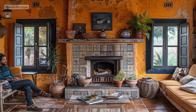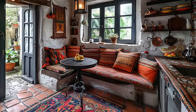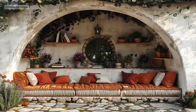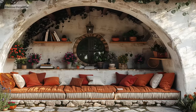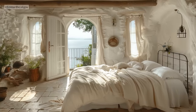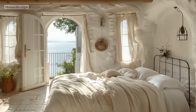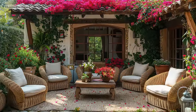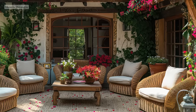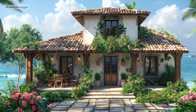Step inside, and you'll find yourself transported to a world where time seems to stand still, and every moment is savored. So join us on a journey of exploration as we step off the beaten path and into the heart of these charming abodes, and as we embark on a journey of discovery through the enchanting world of small Mediterranean houses.